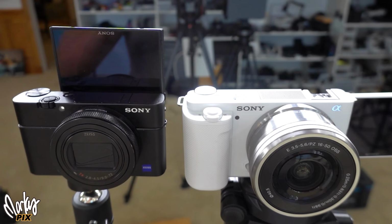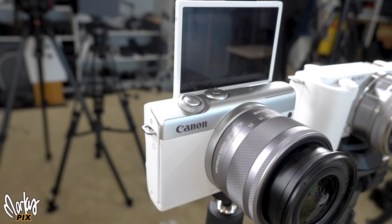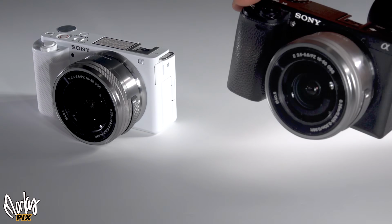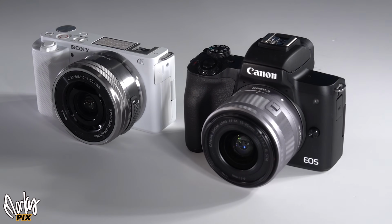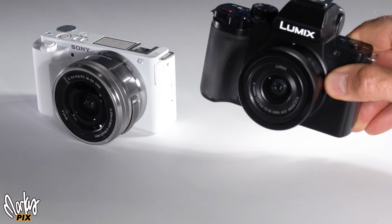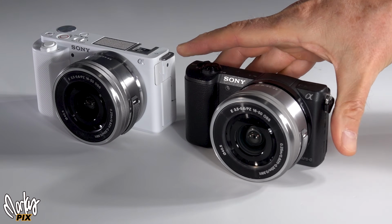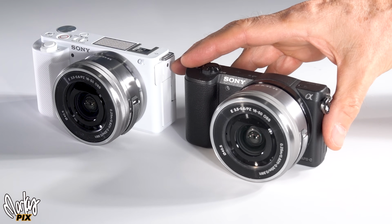Surely the video quality must be superior, so I got one and immediately shot some stuff with some of my other comparable cameras around the same small size. The RX100 Mark VII, a 6300, an older Sony APS-C camera, a Canon M50 Mark II, a Canon M200, a Panasonic Lumix G100, and just for fun, one of the very first Sony APS-C cameras, the tiny original a5100. Are you ready? Here we go.